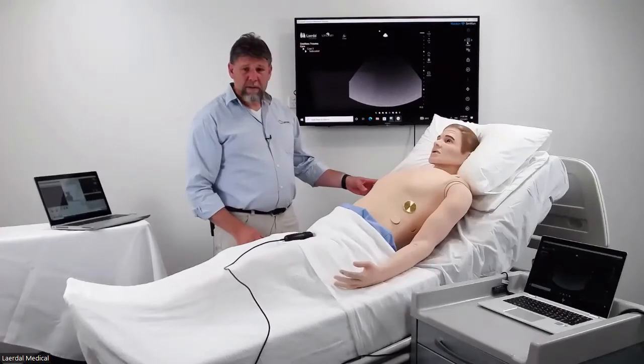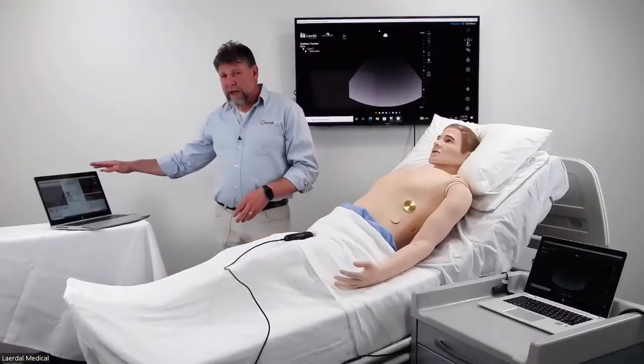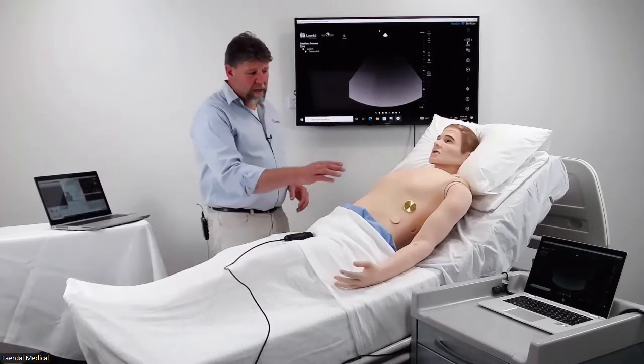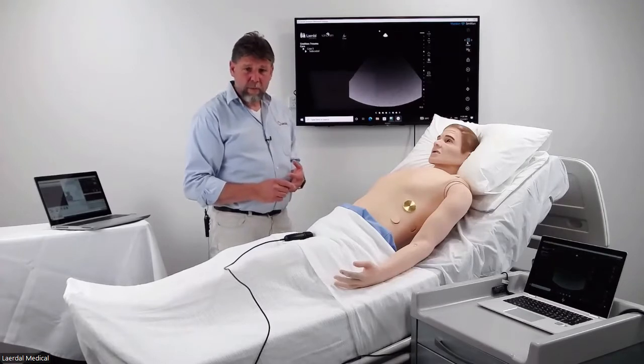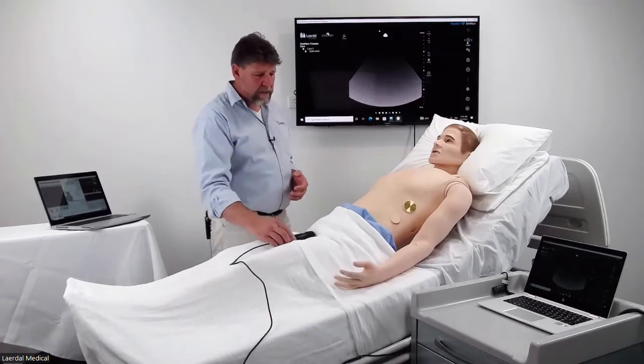So we have a SimMan 3G Plus simulator. He's being connected to and driven by the LEAP software on this particular PC. We have another PC that has the Laerdal-SonoSim Ultrasound Solution 2.0 software loaded on it. Connected to that is the probe.